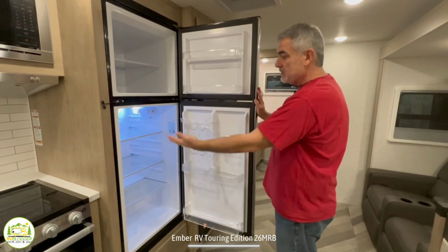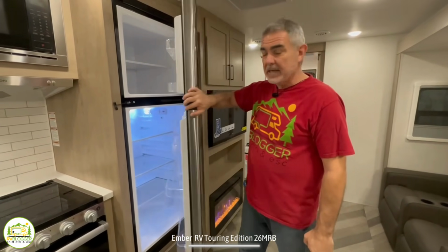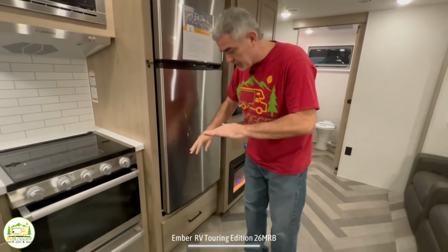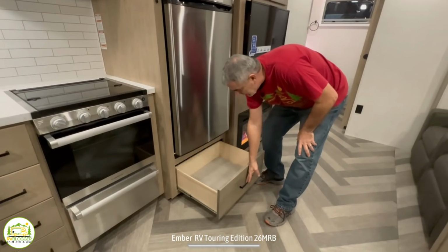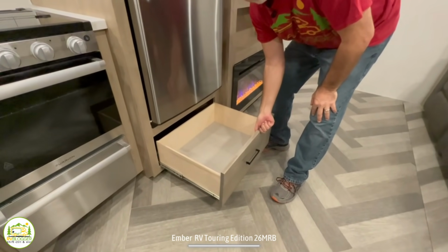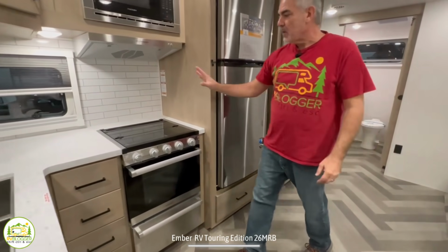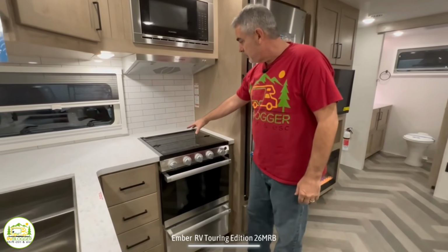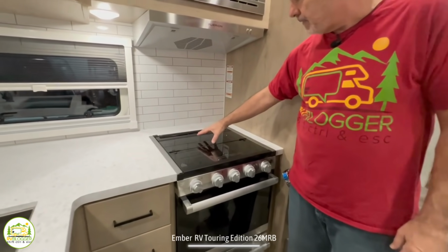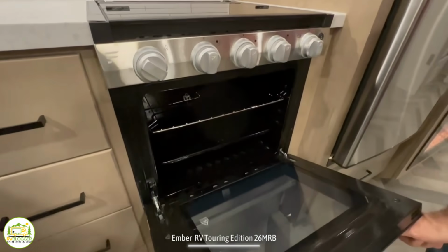This is a huge freezer and a huge refrigerator space for this trailer, so I really like that a lot. Now, down below the refrigerator, there is a nice big drawer for pots and pans or whatever you would like to store in there. And then right next to that, we have a range. Now this includes a 3-burner stove. And then down below that, it also has a real oven in here.